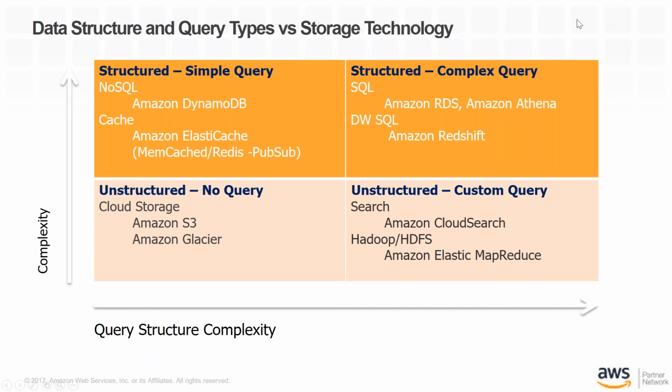So the x-axis talks about the query complexity, where the query complexity ranges from really simple queries like, here's my key, give me the object, or NoSQL, where you give a key and then you get a value. On the y-axis, we talk about the complexity of the data itself. If you look at the bottom leftmost corner, you can notice S3 and Glacier, where the query is just you ask for a key, and it's going to give you a blob of data.